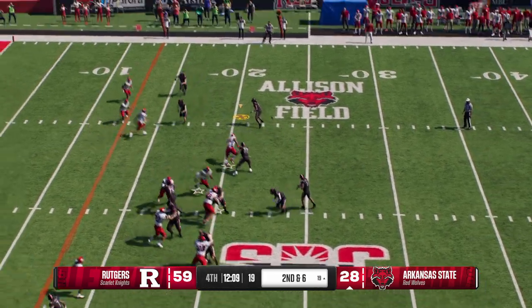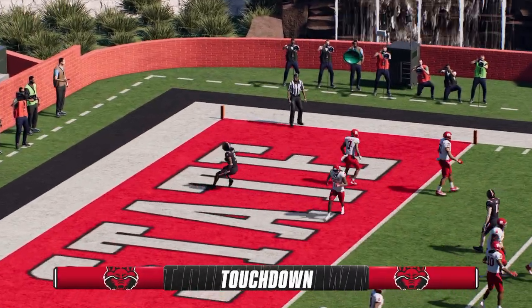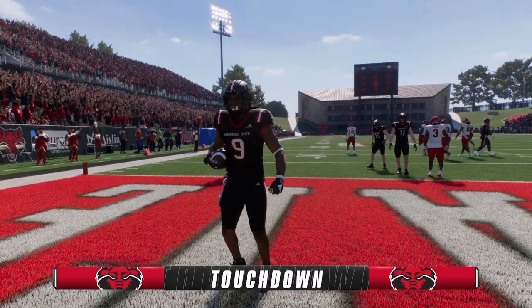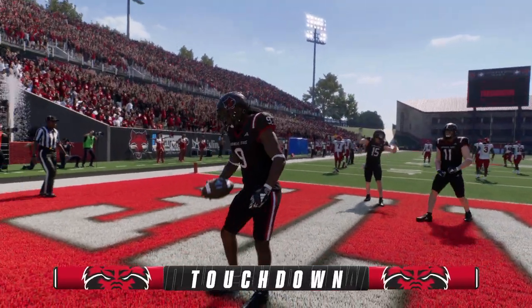Reads it, fires, complete. And the catch and run into the end zone. Touchdown, Red Wolves! Yeah, nice pitch, nice catch.